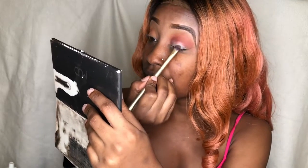Okay, so we're moving on to the next. As you guys can see now, I have somewhat hooded eyes. You can see this is my crease, but you can see my eyes are kind of hooded here. A lot of people, and I used to do this before I learned the proper way, go and put their eyeshadow just here.